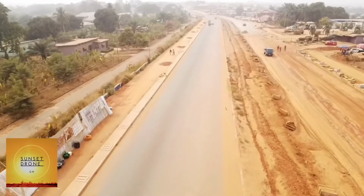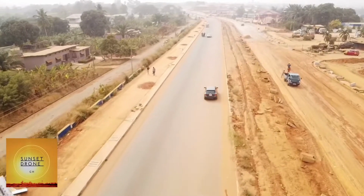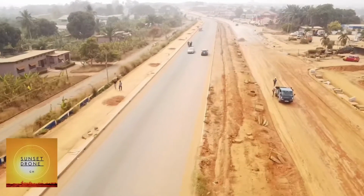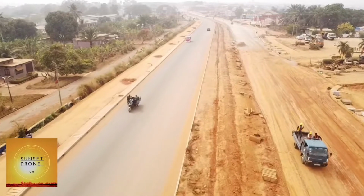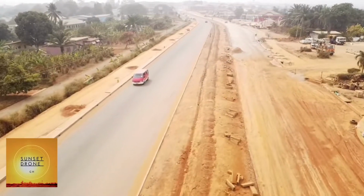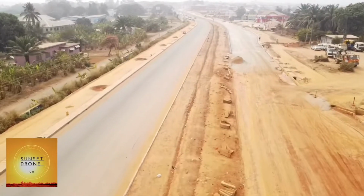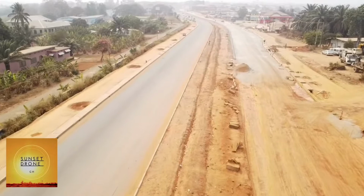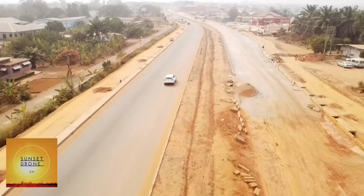The poor road system made commuting through this place very difficult some few years back, but now commuting through this particular stretch of road is becoming somehow okay due to the construction work which is ongoing now.